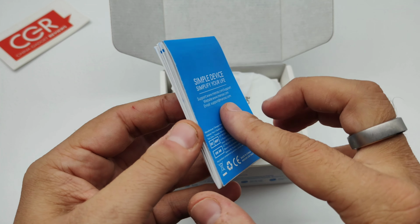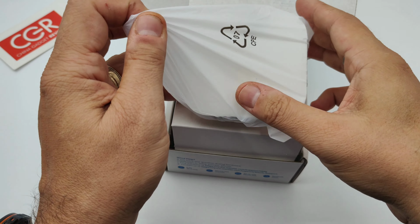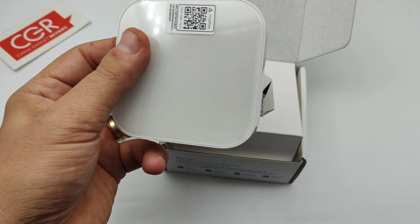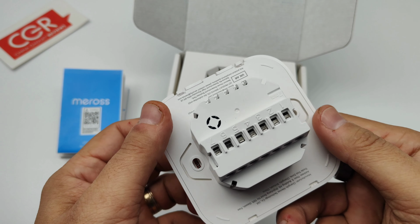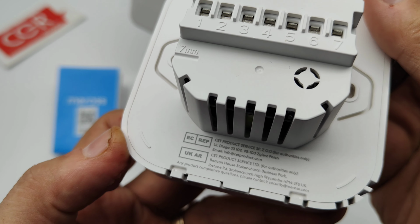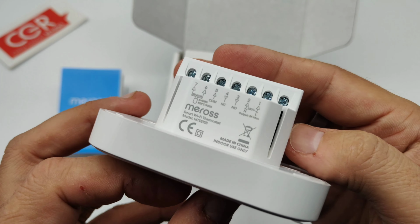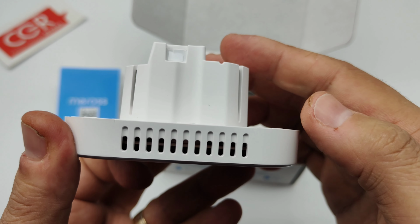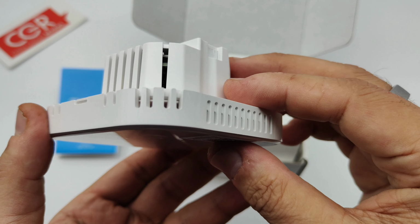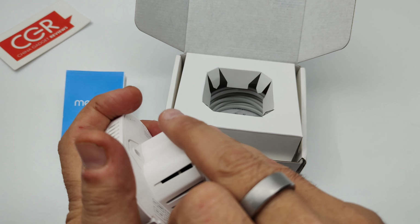The thermostat itself immediately stands out with its sleek, minimalist glass panel design, which looks elegant and modern once installed. The thermostat has a clean, square aesthetic with touch-sensitive controls. Its glossy glass surface not only enhances durability, but also blends seamlessly into modern interiors. The embedded wall installation makes it look like a natural extension of your home, rather than an add-on device.